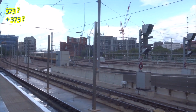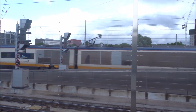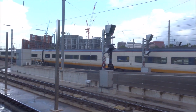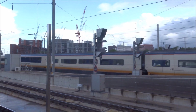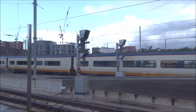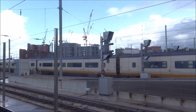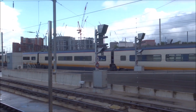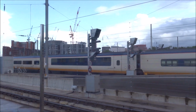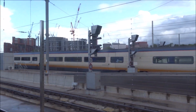Eurostar Class 373, TGV TMST, also known as the E300. Still in its old livery, one of the few left in fact, and it's coming in from Brussels Midi. That is a rare sight nowadays. Almost all the 373s still in operation have been refurbished and re-liveried. These ones are like the HSTs, with carriage sets and then power cars on either side with the top unit numbers, I think.